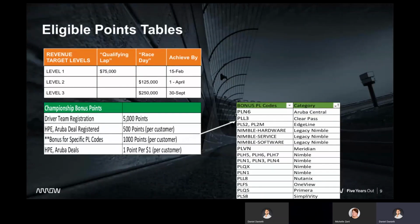We have been very careful to outline all of the eligible points. All of these resources are going to be made available to you through the portal, where you'll also be able to see how you can be eligible for bonus points, championship bonus points, and all of the like.